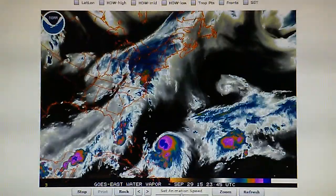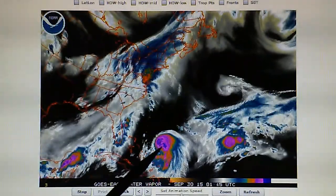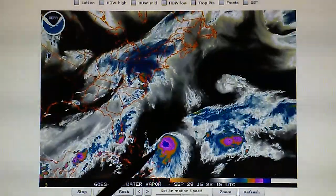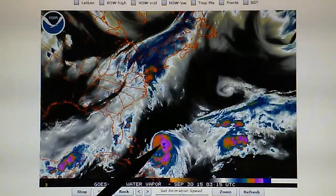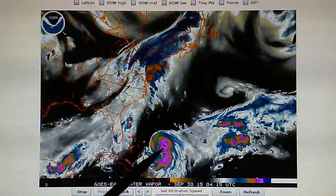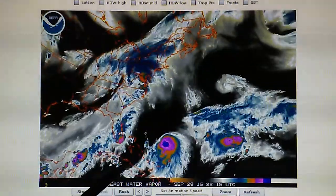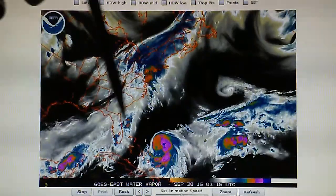Okay, now here's the East Coast. This is Tropical Storm Joaquin. Very large storm. It's about to become a hurricane. It has 70-mile-per-hour winds and is moving to the west-southwest towards Cuba, right over here. And notice that there's a very strong headwind here.